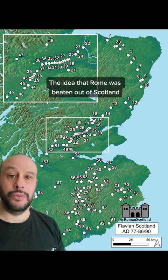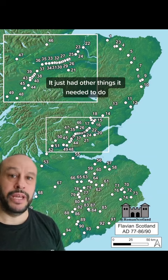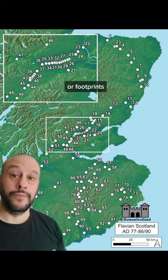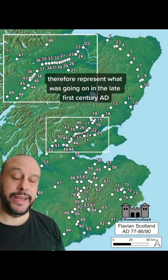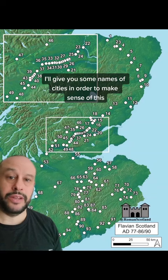The idea that Rome was beaten out of Scotland, not really the case. It just had other things it needed to do with the men that it had stationed here. These fortifications, or footprints, therefore, represent what was going on in the late 1st century AD. And as I said, I'll give you some names of cities in order to make sense of this.